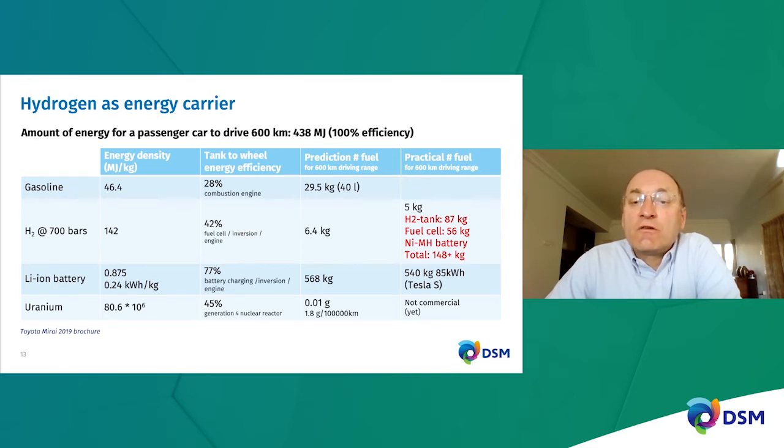When you add up these numbers, even without the small battery that you need, you need more than 150 kilograms to get the whole system for the hydrogen infrastructure in place. That's still much less compared to the lithium-ion batteries, but that is something that you have to realize. Still, on a weight basis, for a hydrogen-powered car you need much less weight to have the hydrogen infrastructure in your car compared to the battery infrastructure. So that's clearly an advantage of hydrogen-powered cars.